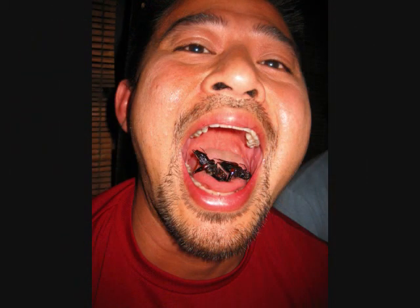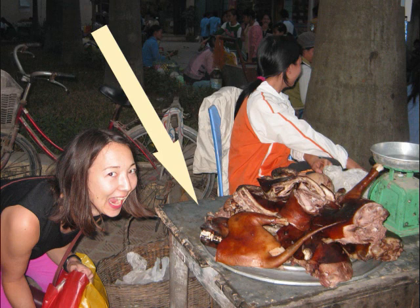Scorpion alcohol. And later on, when we go to the silk factory, I can show you the silkworm alcohol as well. Other land roving creatures include what's on this table. Where the arrow is pointing, you can see the canines. And you can see the tail as well.